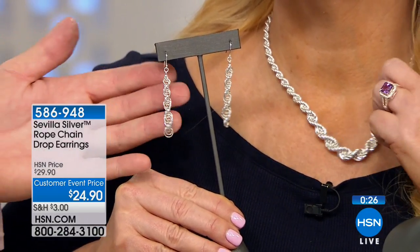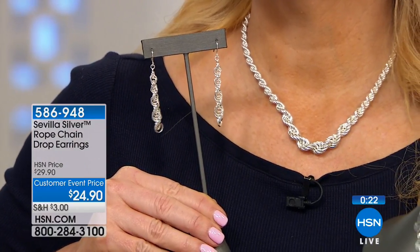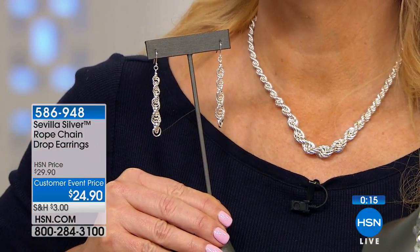The earrings, which are a linear rope earring, if you'll notice, slightly graduate from where they're soldered to the Euro wire all the way down to the base of the earring. I don't know if you can easily put those on or no? Is that going to be complicated?